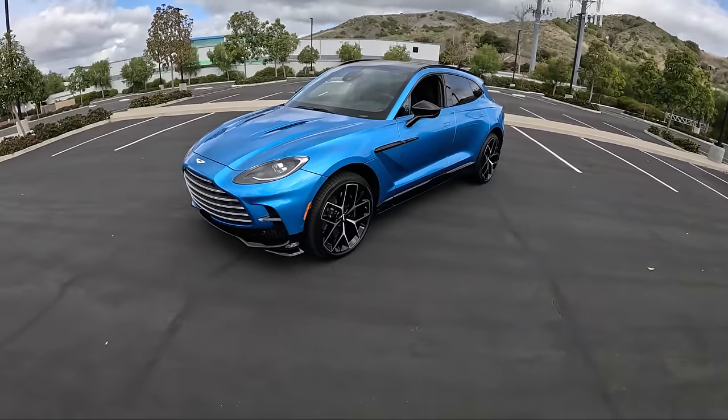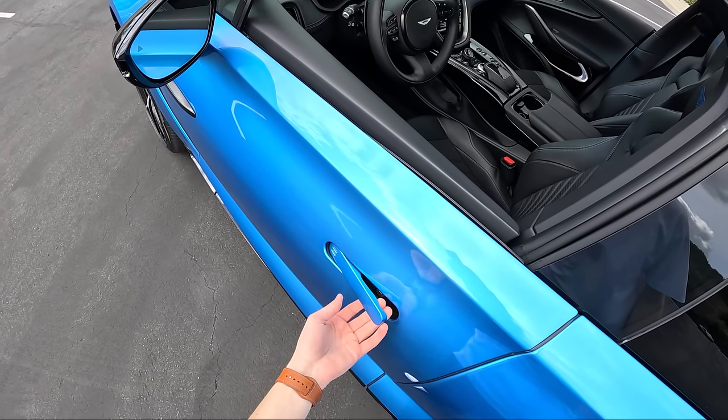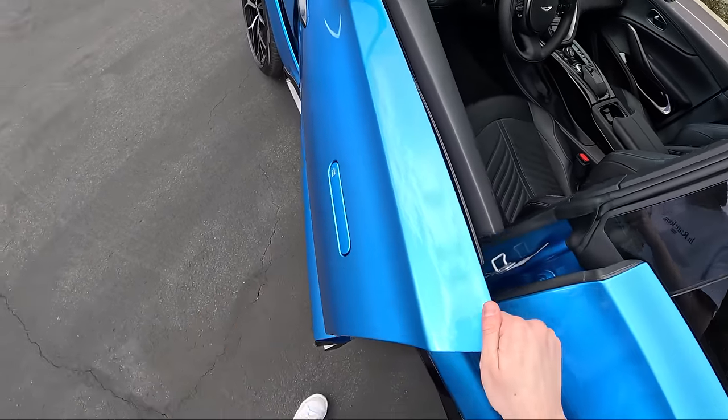It's Tedward and I leaving the airport. Hopping in to the DBX, we have these door handles that sit flush when you're on the move.